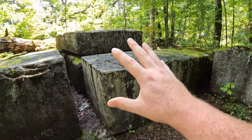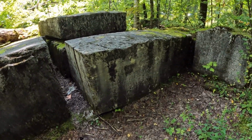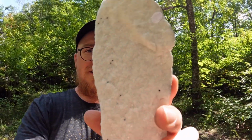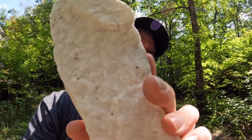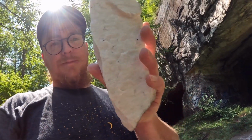Some leftover blocks just sitting here of the marble that they would have taken out of this quarry. Very cool finds. Well, I think we're just about done here exploring the Freely Quarry. This right here, this is a beautiful white shiny marble they would have been after. And after a little while of being out in the weather, it gets this kind of look to it, so it's not as bright and beautiful, but that's it.